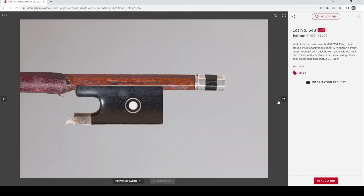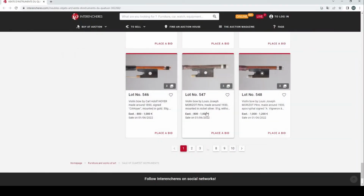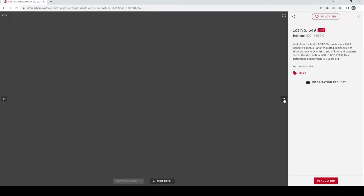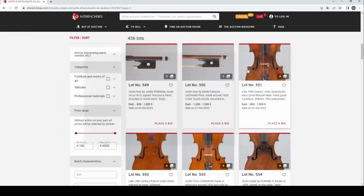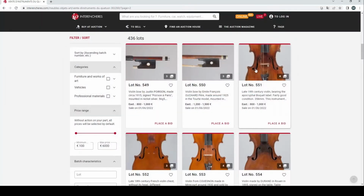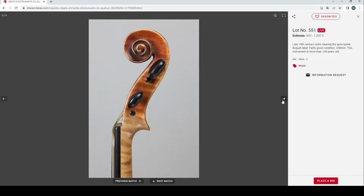And another one by Louis Morizot Père. And on to the next page. A violin bow by Justin Poirson. And a violin bow by Émile François Hoüchard. Hey, a late 19th century violin with a Bouquet label.